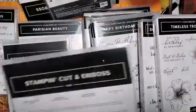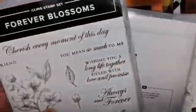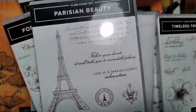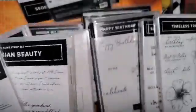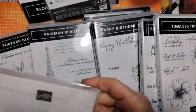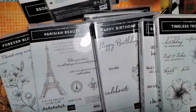That one. So this is the Cherry Blossom die set that goes along with this Forever Blossoms, and that is in the same suite as this Parisian Beauty stamp set that is just stunning, and that's got a set of dies in it as well. I will open these up because I've seen some lovely things already coming through that are being done with this. Saw a fantastic 3D Eiffel Tower earlier today on one of the Facebook pages with all the blossoms going up the side of it.